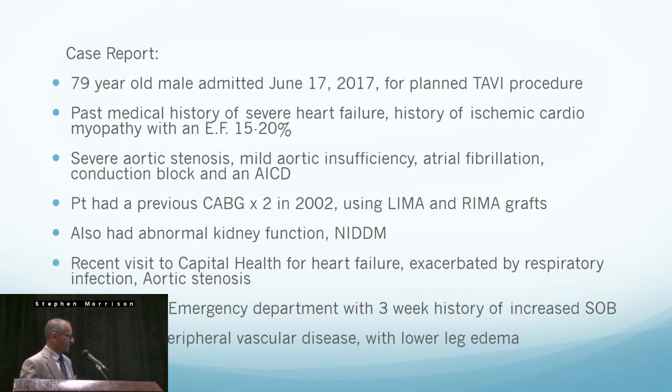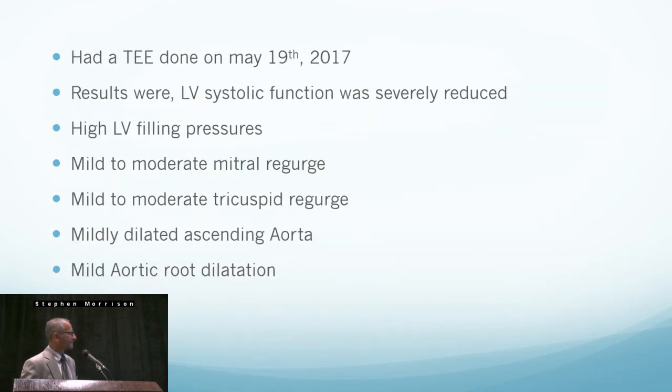So, recent visit to Capital Health for heart failure, exacerbated by respiratory infection and aortic stenosis. He presented to the emergency department with a 3-week history of shortness of breath, orthopnea, peripheral vascular disease, and lower leg edema. He had a TEE done on May 19th, '17. Results were LV systolic function severely reduced, high LV filling pressures, mild to moderate mitral regurg, mild to moderate tricuspid regurg, mildly dilated ascending aorta, and mild aortic root dilatation.